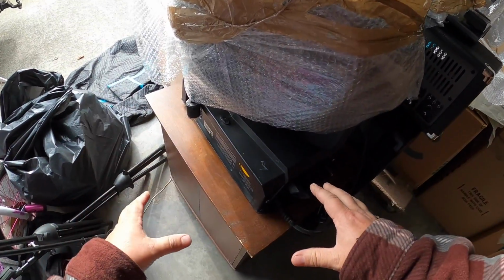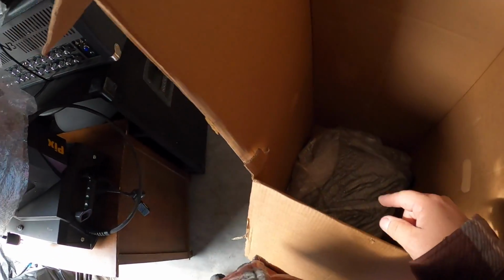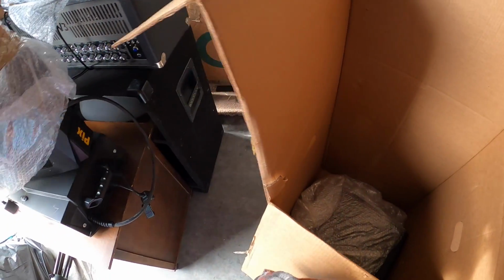Okay, it's really heavy, and because of the way this thing turns, it's hard to get a grab on it, besides the handles, which were pretty far down there. What is this thing?